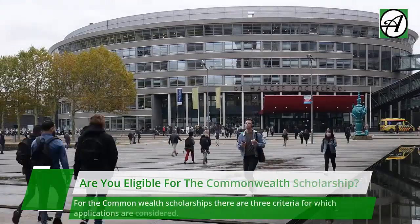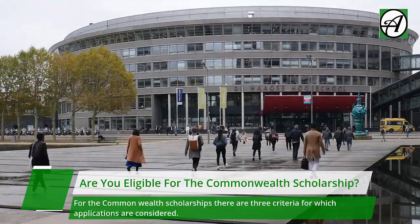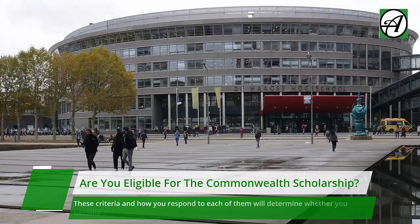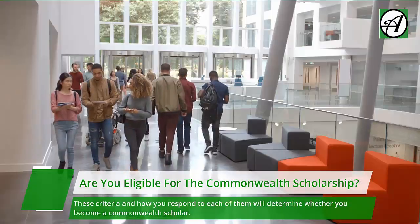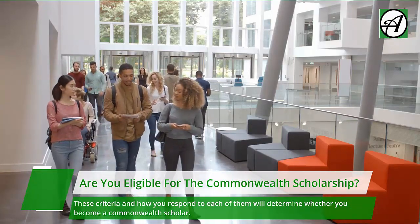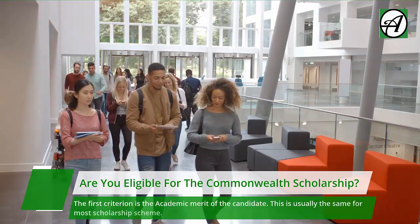For the Commonwealth Scholarships, there are 3 criteria for which applications are considered. This criteria and how you respond to each of them will determine whether you become a Commonwealth Scholar. The first criterion is the academic merit of the candidate. This is usually the same for most scholarship schemes.